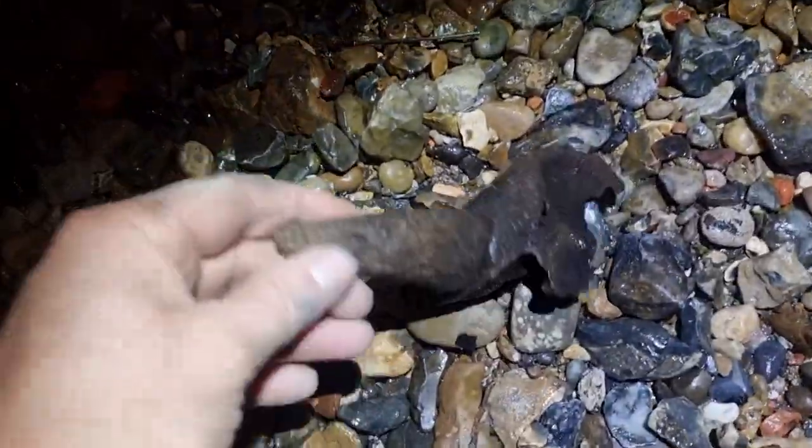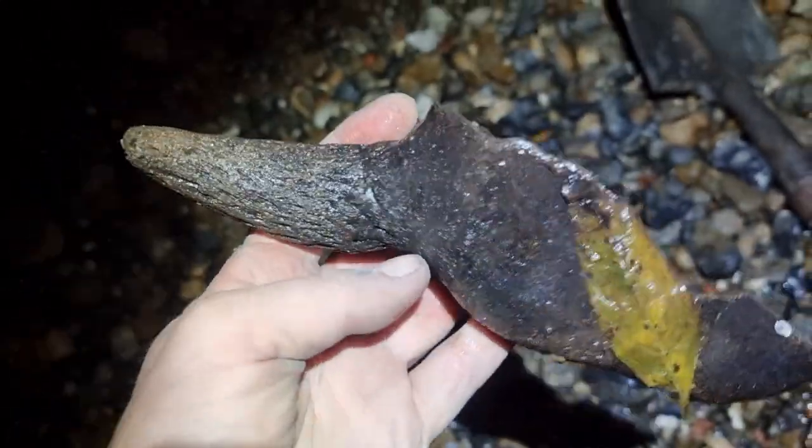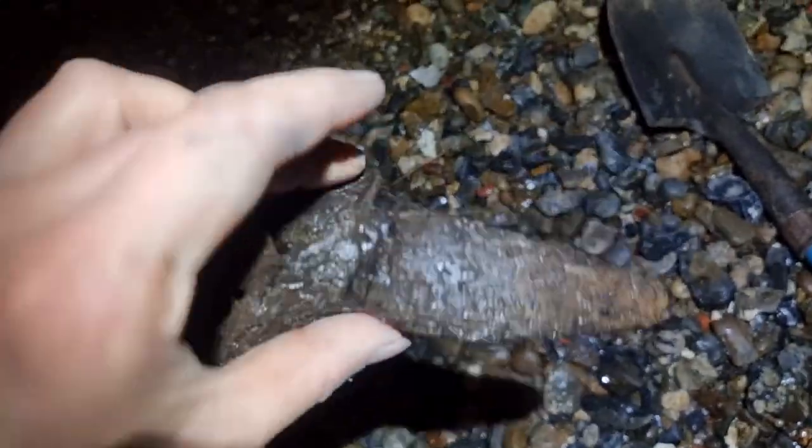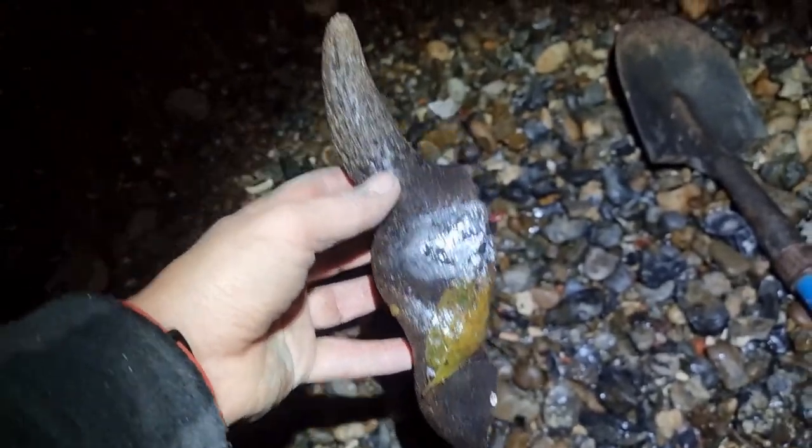Well, here we go. Look at that for a horn. How cool is that? The old cow. It's like a little calf.